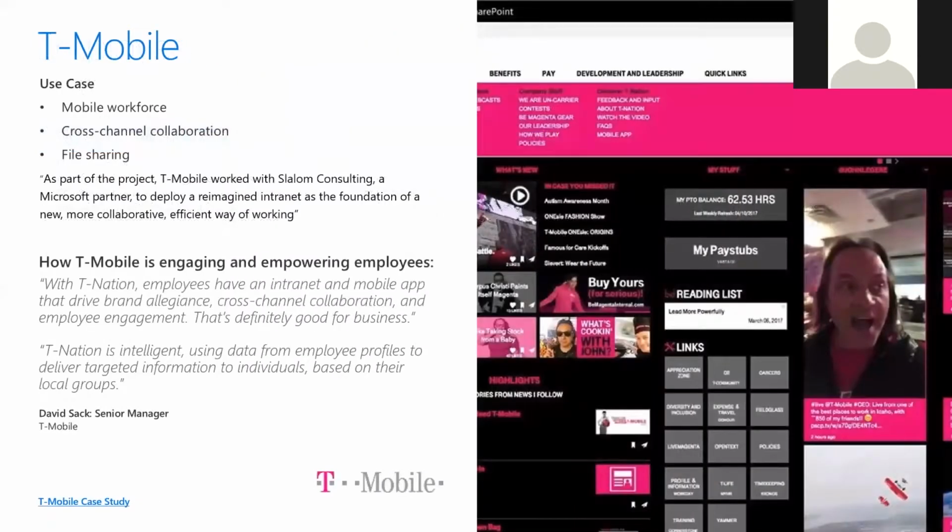As you can see here in this case, T-Mobile with its mobile workforce has utilized mobile intranet for cross-channel collaboration and employee engagement and file sharing. Here's a quote from T-Mobile's senior manager, David Sack. With T-Nation, employees have an intranet and the mobile app that drive brand allegiance, cross-channel collaboration, and employee engagement. T-Nation is intelligent, using data from employee profiles to deliver targeted information to individuals based on their local groups.